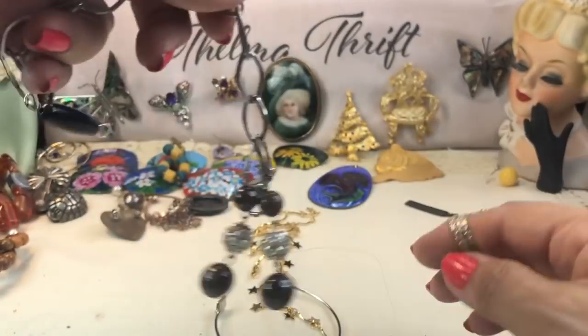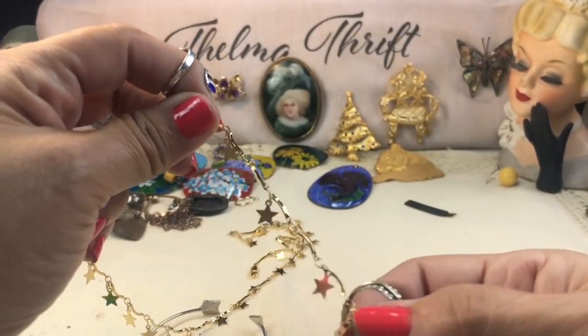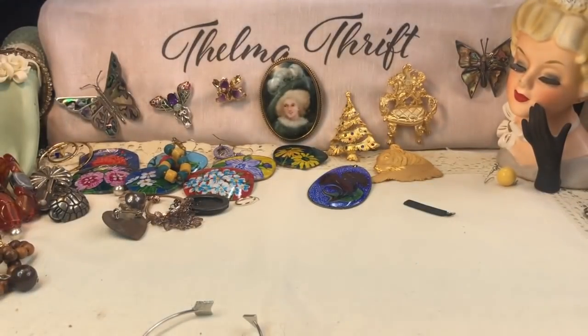Made in Taiwan. Oh, I was looking at the star necklace. It's cute. Oh, I love that. That is so cool. I love anything with stars, suns, and all that celestial stuff.